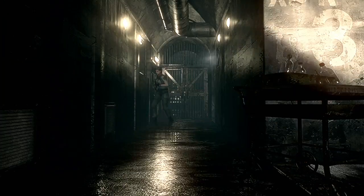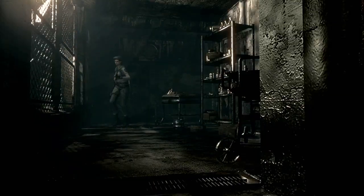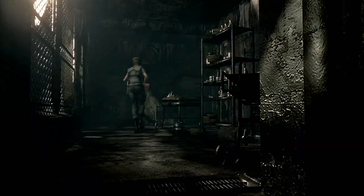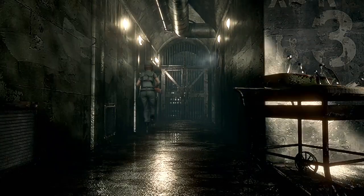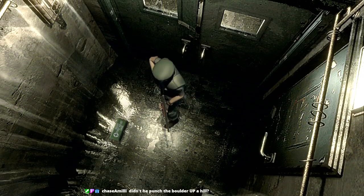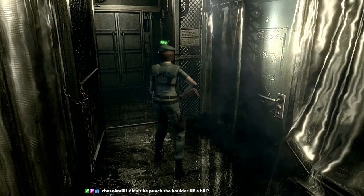So now we're going through here simply to trigger these guys. I think they're finally around. Let's do it and see if they're around. Please be there. No? God! All right, well, now we have to do something real scary. So we're gonna do that. Real scary and real boring, but we'll do it. Okay. Didn't he punch the boulder up a hill? I'm pretty sure he did, Chase.